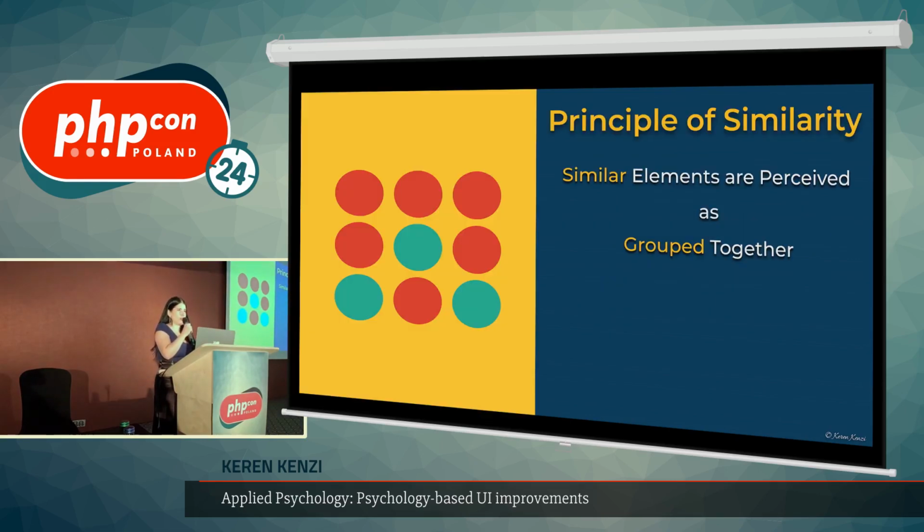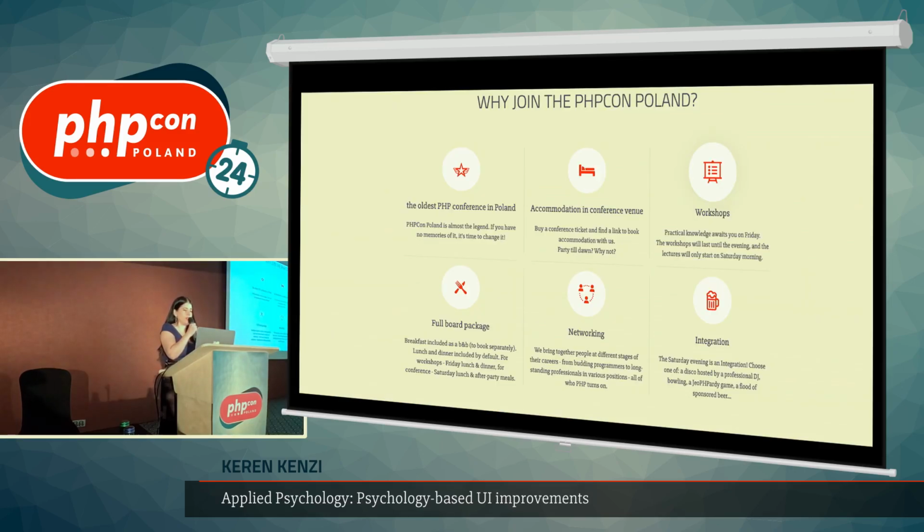Let's move to another principle, the principle of similarity. So similar elements are perceived as grouped together as well. They can be similar by size, by color, by direction, by shape, etc. So let's take a look at an example.